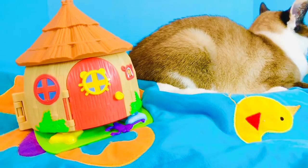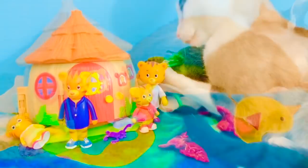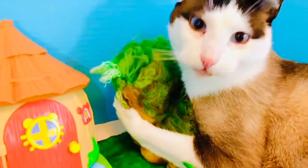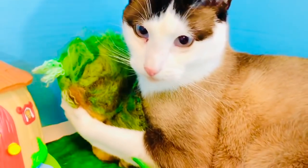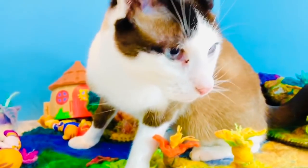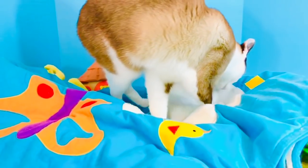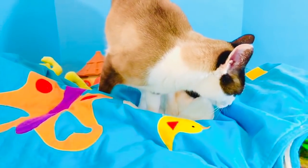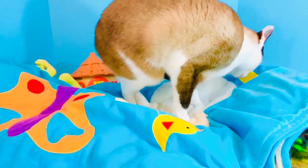Well, this isn't what I had planned for this video, but I'll let you know what happened. Daniel Tiger and his family were at the bungalow playset, and Kitty all of a sudden started kicking and scratching my felt playmat. I couldn't even get it from her claws. She was definitely in play mode, just like she was when we had our Tiddly Tubby toy. So, since I couldn't get Kitty off the playmat, I put her blanket down over top of the felt mat to protect it so her claws wouldn't wreck it.